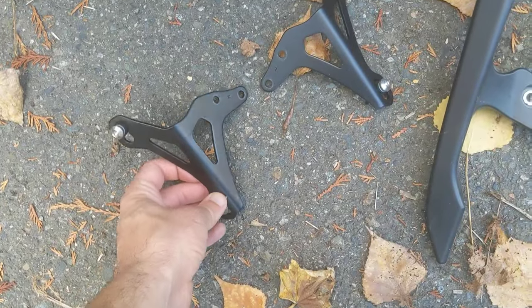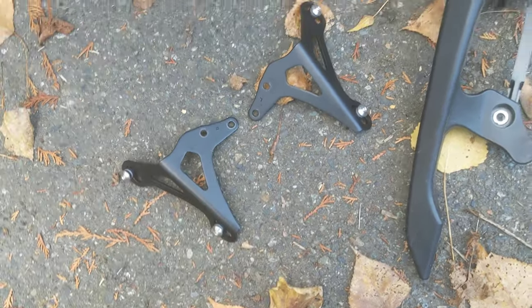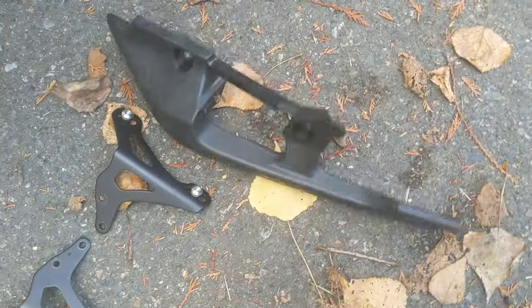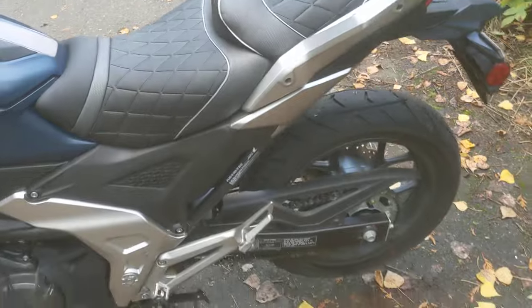These are the brackets that come off when you attach the Madstad screen, because it comes with its own special brackets. These are the side grabs, which come off when you put on the OEM rear rack.